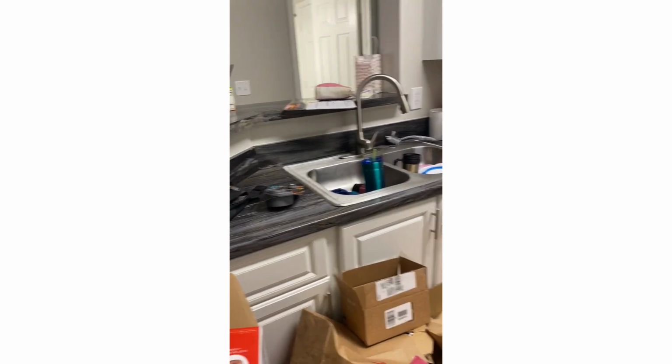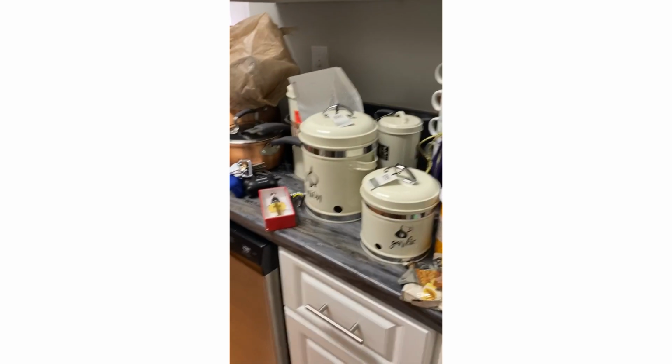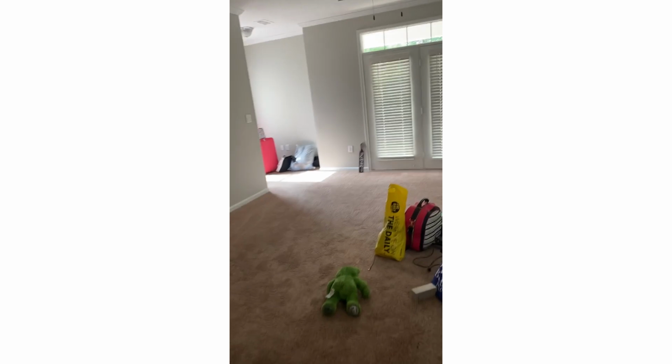Alrighty, I started unpacking the stuff that I did bring down. As y'all can see, it's a mess because we have to go get cleaning supplies to wash this stuff out and wash the cabinets out, wash everything down. I'm not a huge fan of tan carpet. I'm really not. Or tan floors, but you know what? It's cool, like I said before. My mom is out on the patio.